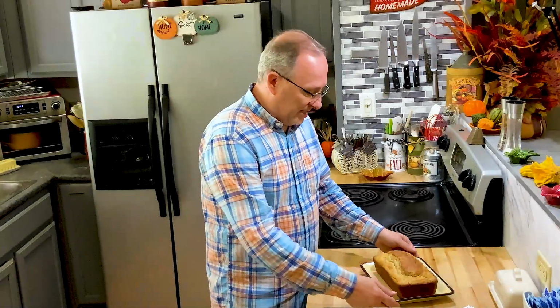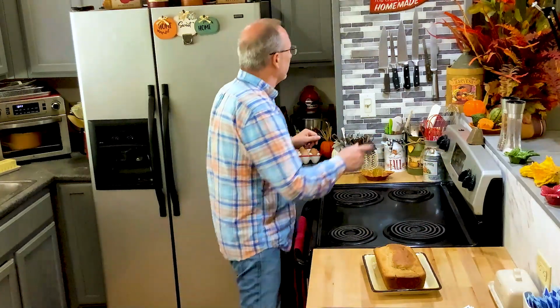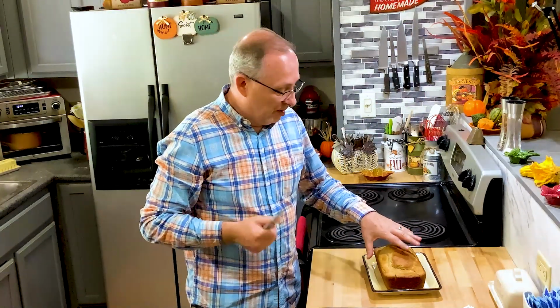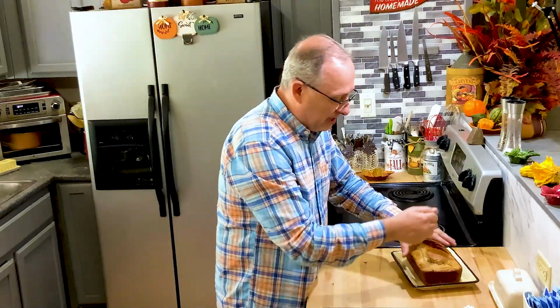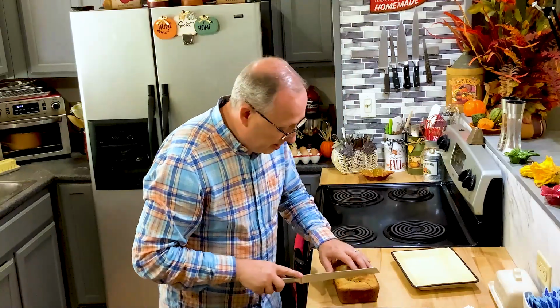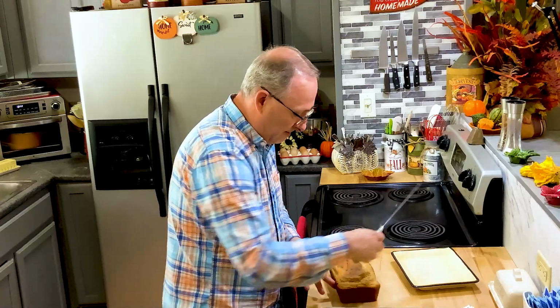Okay, y'all, I've waited about 10-15 minutes. I got the bread kind of cooled. It's still warm. So we're gonna cut into this. Get my bread knife. When you're cutting bread, it's always good to use a serrated knife, a bread knife. If not, just a regular serrated steak knife. That way it doesn't jab down in there and smash it. You're actually cutting into it, doing a sawing motion. I'm going to cut the other side.